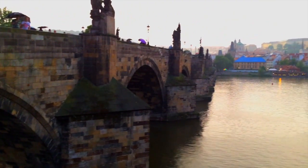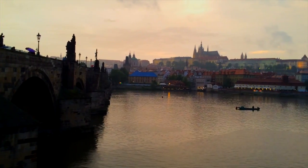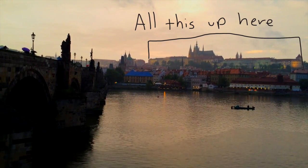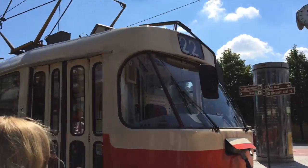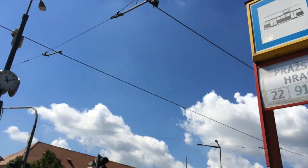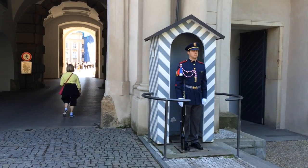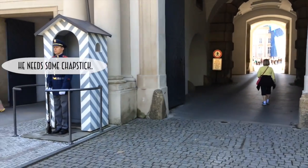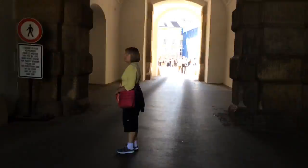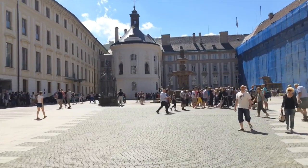The Prague Castle is the largest ancient castle in the world. Think more like a neighborhood surrounded by walls than Cinderella's castle. You can take tram number 22 or 91 up the hill to the Pražský hrad stop, and it's just a short walk across the street to one of the main entrances, which is guarded by these famous statue-like guards. We entered the grounds into what's called the second courtyard and bought our tickets there at a small shop to the right of this picture.